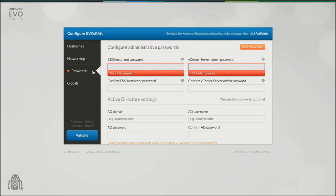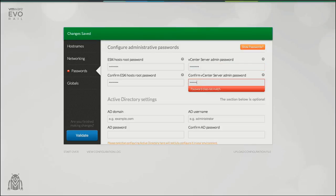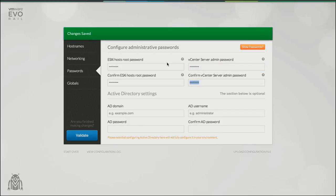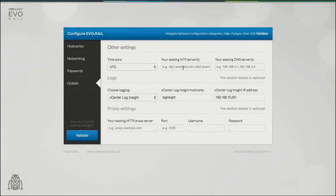So the only passwords that you're asked for are those for your vCenter server administrator account and your ESXi host root account. As I said before, there's no shadow database. EVORail does not store any of these passwords. And you can configure Active Directory as well. Globals, these apply to absolutely everything inside the appliance. So you can set all your NTP and your DNS, if you have them, in one place.